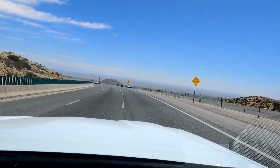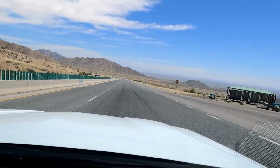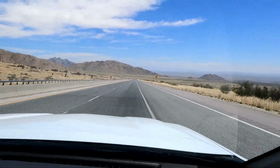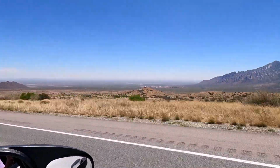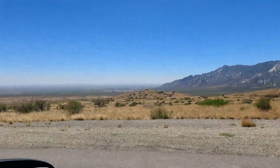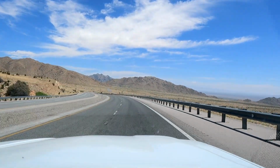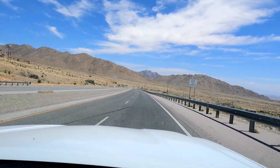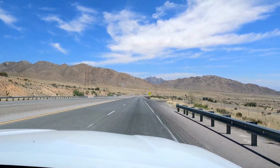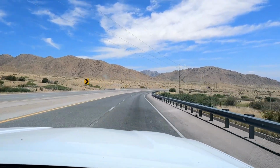We're driving through some hilly country here and heading to our next campground, which is going to be Oliver Lee Memorial State Park, just south of Alamogordo, New Mexico. While we're there, we're going to visit White Sands National Park and the New Mexico Museum of Space History. We're also going to meet up with my sister-in-law and her husband from Texas. It should be a fun time as we share this adventure together.